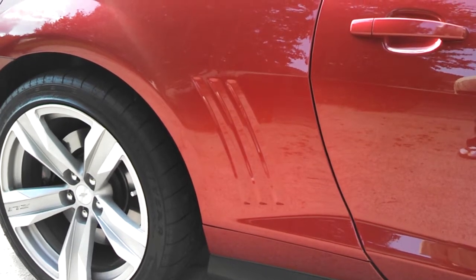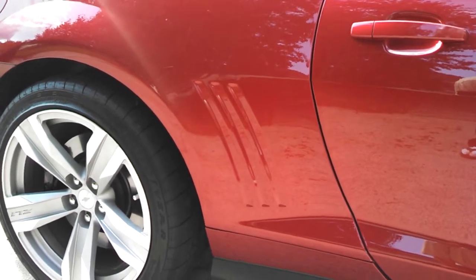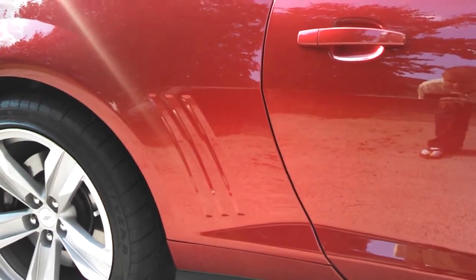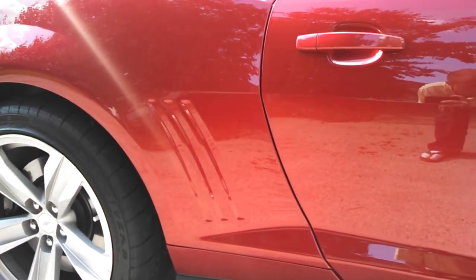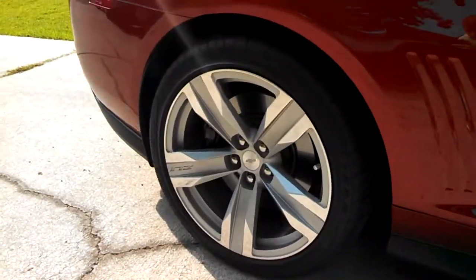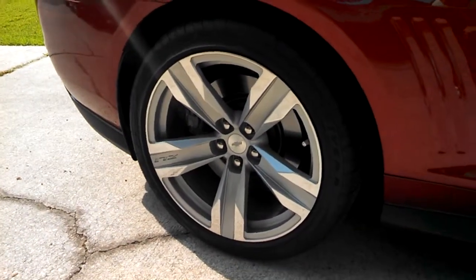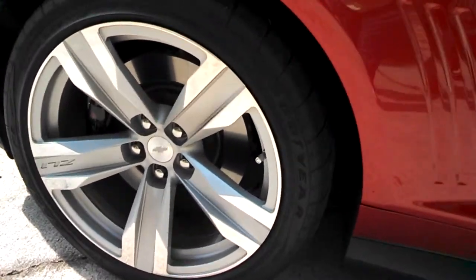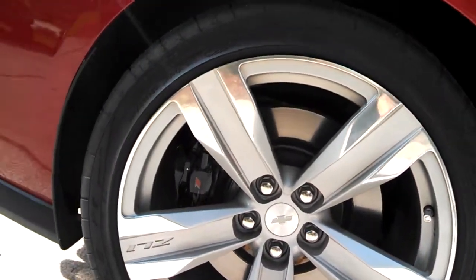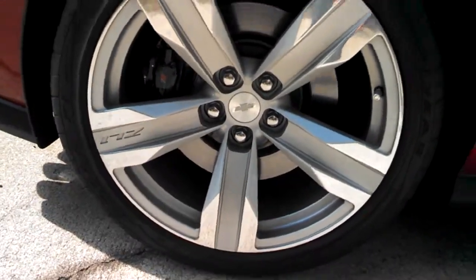I'm curious what an aged generation, this generation Camaro would look like with any kind of wide front tires. See how those affect the car. There's the rear wheel. You can see that those generate not a lot of brake dust, but this car has extremely high performance brakes from the factory.